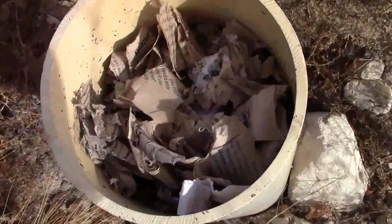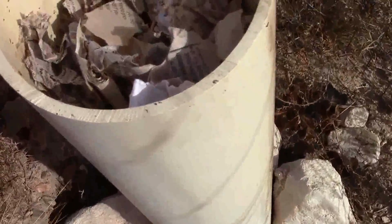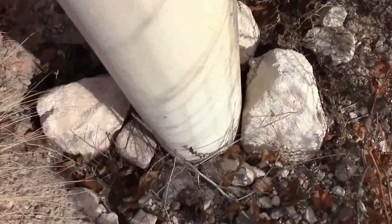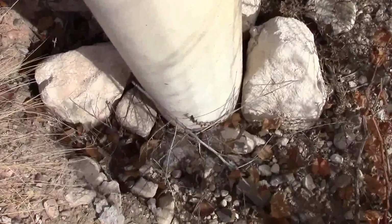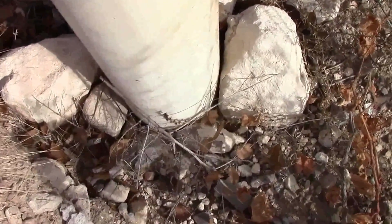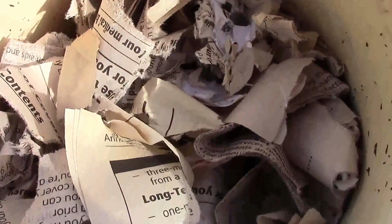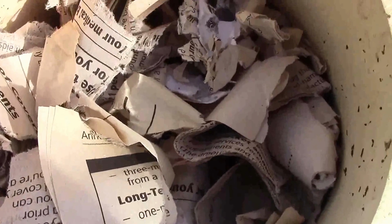So this is a 6-inch PVC well pipe that was in the backyard. I thought it was higher than this, but it's probably a foot down in the ground. Well, it's not in the ground, it's surrounded by rocks. It looks like it's in the ground, but it's pretty freely moved. And I feed it up on top like a flow through. This is just newspaper, and I don't see many worms up top here, which is cold.